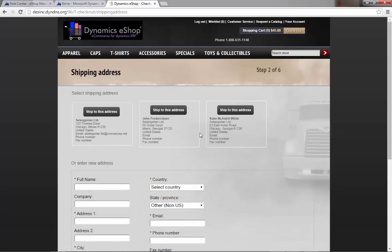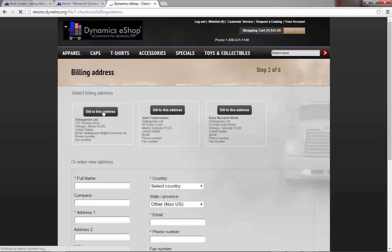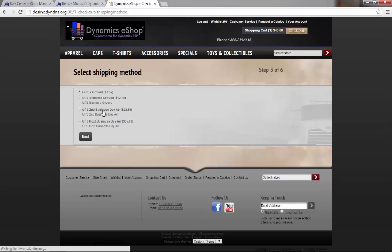On the shipping address page, the addresses are pulled directly from NAV. If the customer wants to enter a new address, they can enter it here and it will be inserted back into NAV. In this case, we'll use the existing ship-to address for our seller, Gorian, and the same thing with the bill-to address.